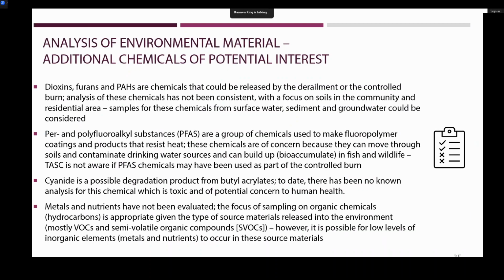And it comes from our background as scientists working on contaminated sites similar to these. For instance, a number of samples were analyzed for what are referred to as dioxins, furans, and polycyclic aromatic hydrocarbons. These are chemical components associated with possibly the controlled burn. When you burn petroleum hydrocarbons, you could create these as a very minor component. And entities did analyze and look for these chemicals. I would just recommend that we look a little bit further and be very aggressive to look at these chemicals in particular, because they can be a problem.